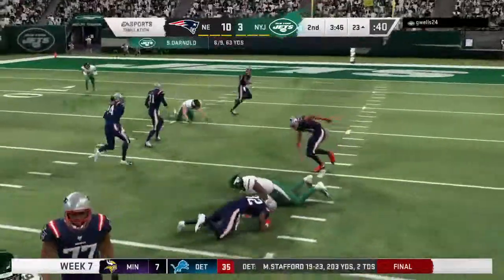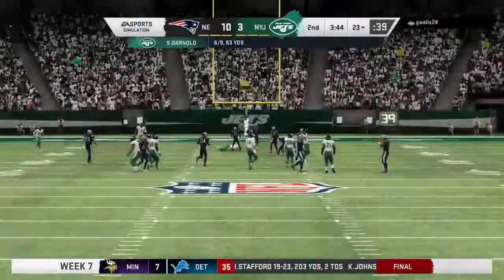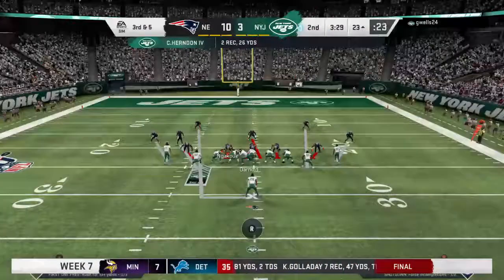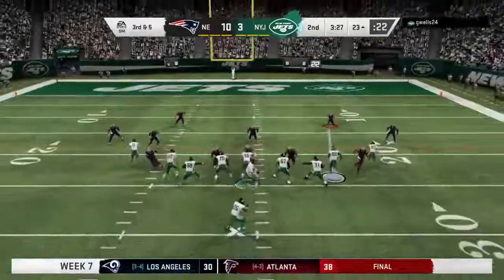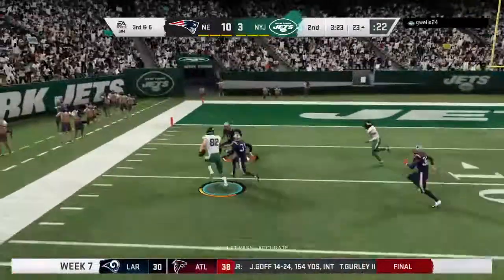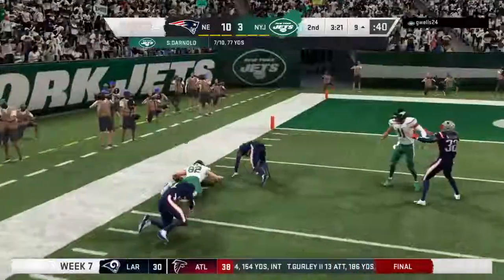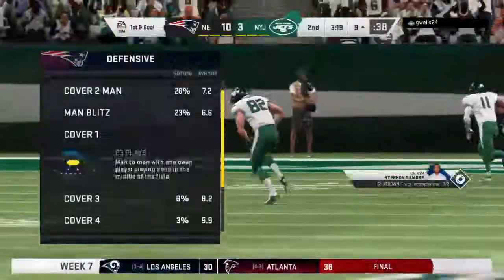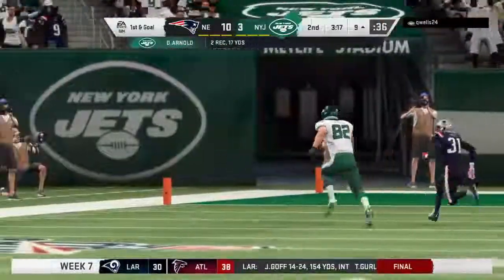The throw by Darnold, hauled in by the tight end, Herndon. An extra corner comes on now for the Patriots D on third down. Darnold down to throw. Looking left side, and he's got a man. That's Arnold. And he gets it inside the 10 to the 9. They're able to convert on third down, and that sets up a first and goal.